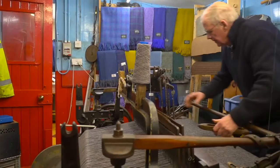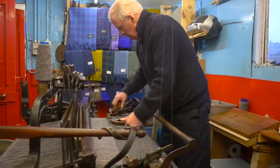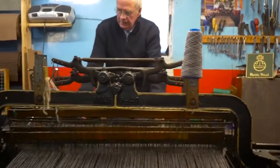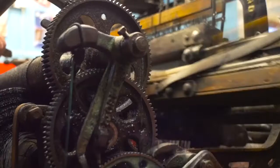My uncle was a weaver in the family, and he had a loom, not this loom, but he had a loom right here. And as a little boy, 6, 7 years old, I was fascinated by the machine. I watched him for years, and that's how I picked up how to weave in a Hattersley. I like to keep the old tradition of single width weaving alive.